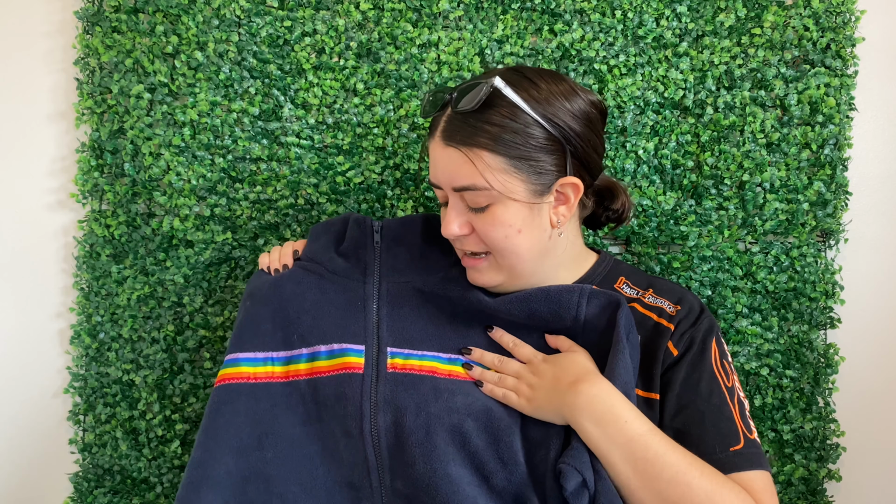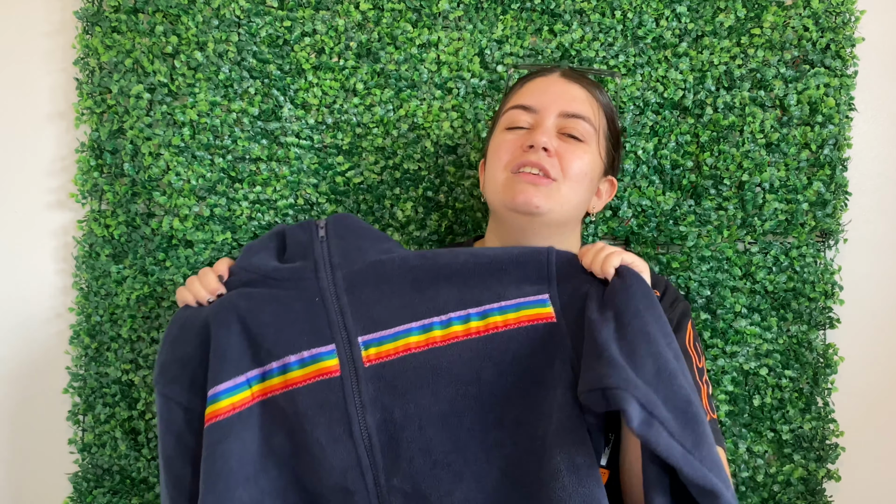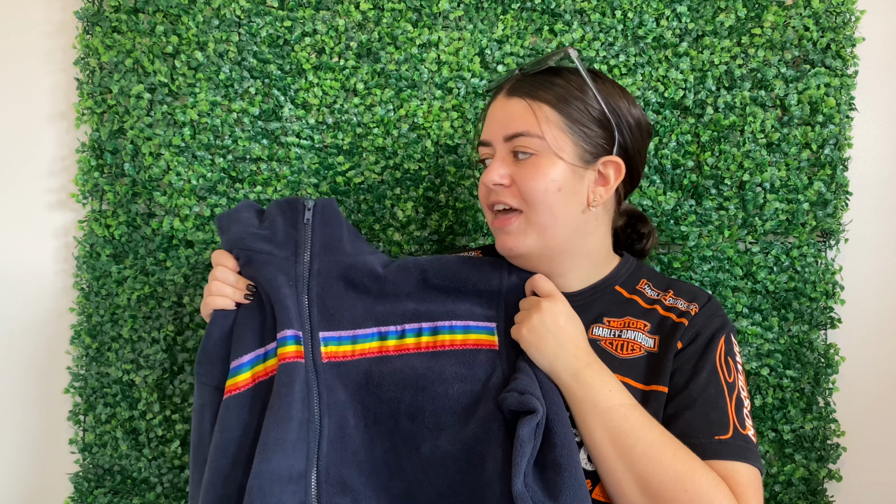I just thought this is a good kind of cozy piece you can study in. And I liked the Pride rainbow. She is part of the LGBT community, so anything with rainbow on automatically makes me think of Katie, and I know she will love this. And I thought a fleece is super practical. I don't actually own a fleece, but I see so many people rock them. I do think it's something I need to get into.